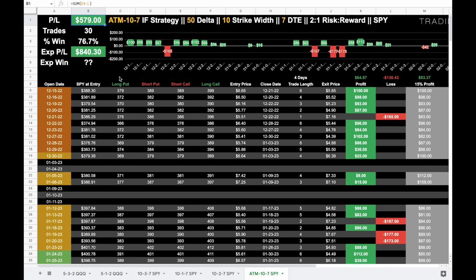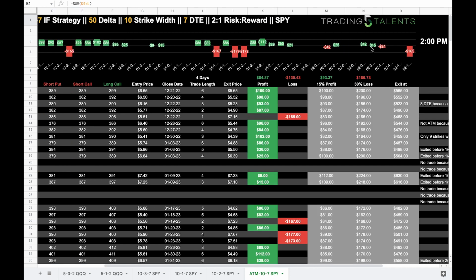So you can see up here in this bar graph, a lot of these are going to be my expected win amounts and my expected loss amounts. But then here, like a $9 and $15, or way over here, 25, 42, 15, these are lower than I'm expected to win. Also, these losses right here, -42, -24, those are lower than the losses I'm expected to sustain because I'm exiting early because of those events.